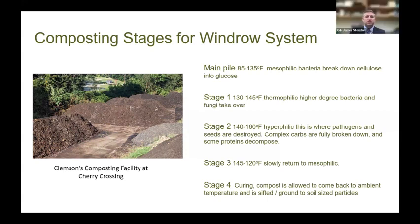Okay, so this is our composting. How are we doing on time here? Doing pretty good, right? Do I have all the way till 1, or maybe 5-10 minutes before for Q&A? Yeah, if you leave some time for questions, and then we just need a few minutes at the end.